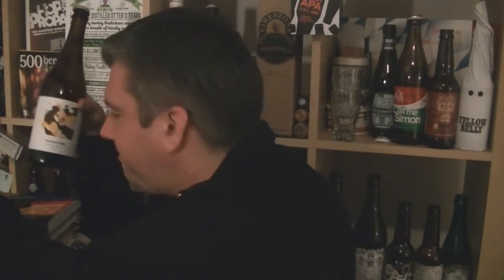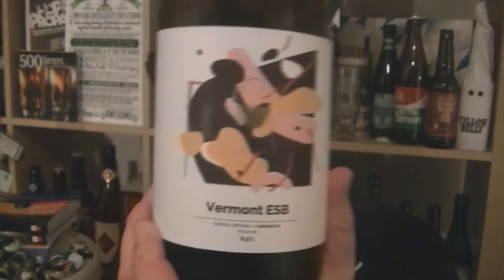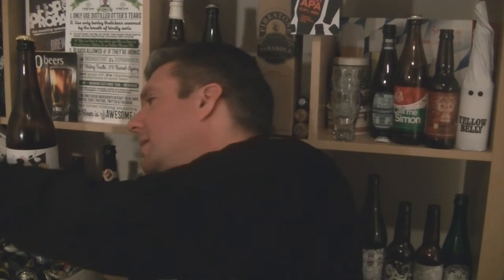Nice, but kind of falls short a little bit for me. Sorry. As nice as it is, and I do mean it is, it's a very nice beer, but I don't know. So that's Vermont ESB from Cloudwater in Manchester, 6.5% ABV. Interesting, thought-provoking. I like it, but where are we going?